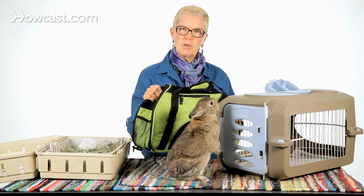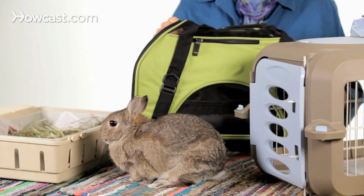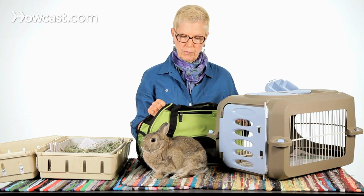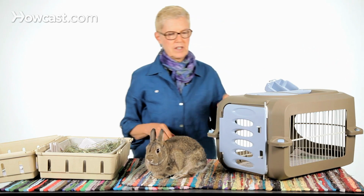Eventually the carrier will be ruined if you depend on it for any length of time. For short trips, if you live in a major city and you're just jumping in a cab for a quick vet visit, this might be okay. I prefer solid carriers because it's safer for the bunny. So I'm going to put this one down and show you two different kinds of solid carrier.